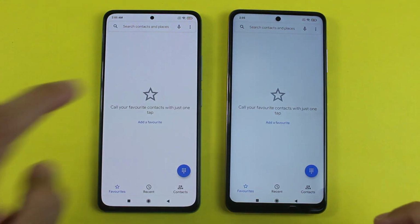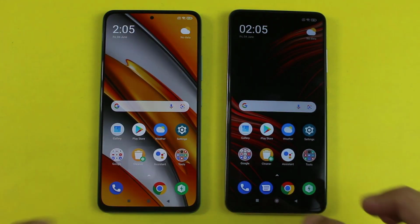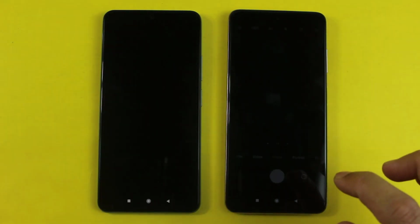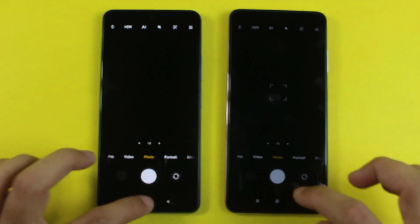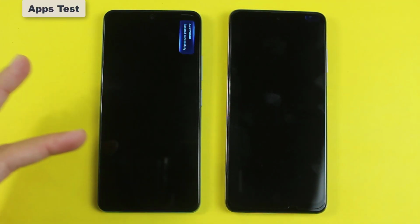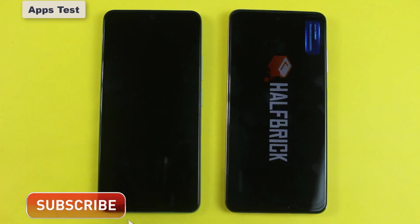Well, you can see it was pretty quick over there on the left side. And again, this one goes to the Poco F3 camera. Well, you can see it was exactly the same time. Now coming to the third party applications to see the real difference between the Poco F3 and X3 Pro.